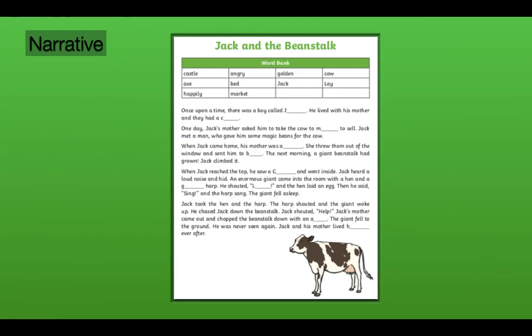Right, this is your activity for the day. It's about Jack and the Beanstalk. You read each sentence, and there's the first letter. Once upon a time, there was a boy called, and his name starts with J. Find the word in the word bank above. He lived with his mother, and they had a. What did they have? Have a look for the word above. So find the missing word, and you've got the first letter of each word to choose. So that's activity number 1.